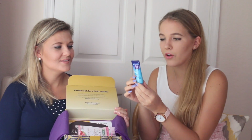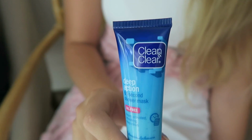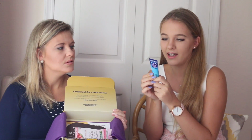This is a Clean and Clear Deep Action 60 Second Shower Mask, oil free. So this looks pretty cute. I don't know if you use this as like a face wash or if you use this, well, shower mask. Yeah. So you put it on as a mask in the shower. Probably leave it on. And it's 60 seconds, so you keep it on for a minute and then you wash it off. That is cool. That's really nice. This is really cute. I love this. You must try that out.